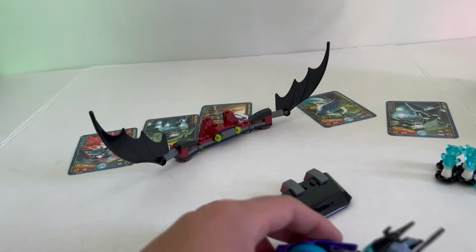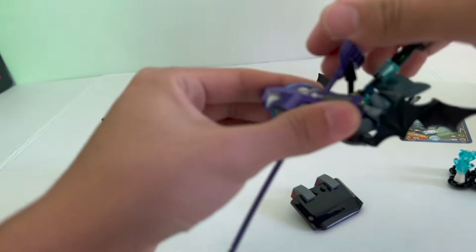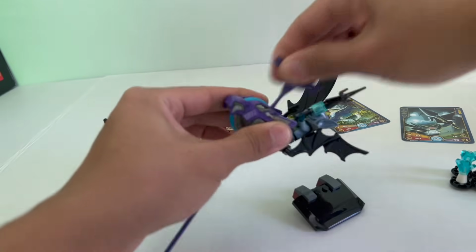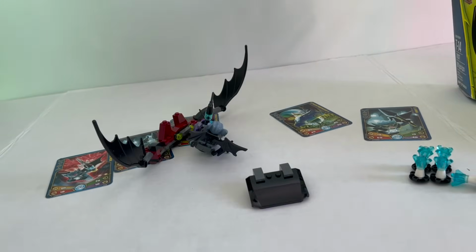Maybe, may or may not be successful, but let's get this all lined up, get the ripcord in, and see how this goes. So the way this works is you yank the ripcord out and then you launch it and get it ready to go.